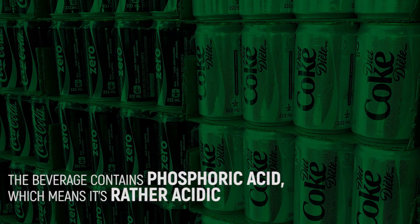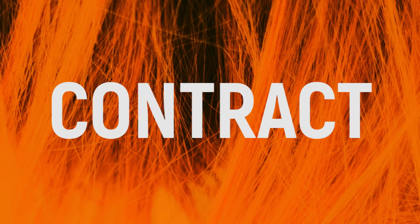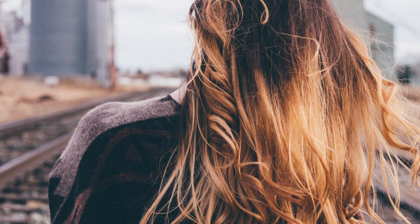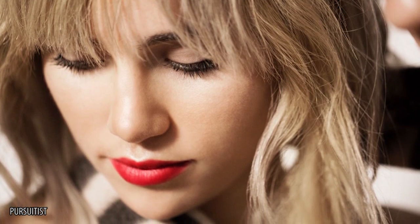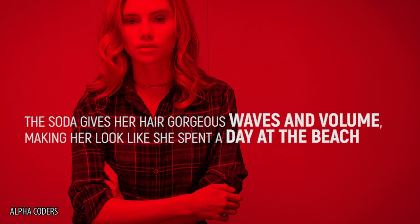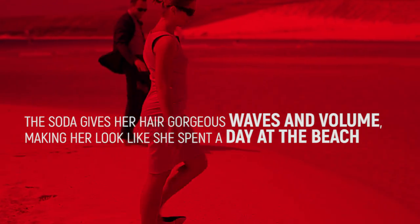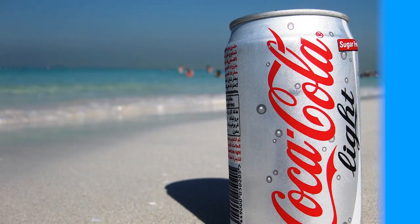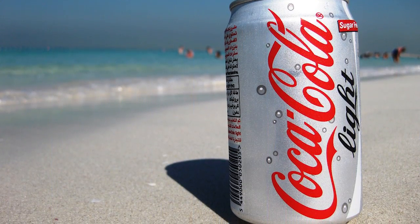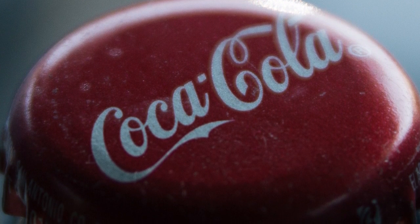The beverage contains phosphoric acid, which means it's rather acidic. Applying it to hair can cause the cuticle to contract, making the hair seem smoother and shinier. It'll also give your curls a boost. Suki claims her natural hair texture is so fine, and her hair hangs rather limply if she washes it the old-fashioned way. The soda gives her hair gorgeous waves and volume, making her look like she spent a day on the beach. Getting those looks without having to deal with standard suds? Sign us up. While we usually stick to Diet Coke in order to avoid adding any volume to our bodies, it turns out regular Coke might be the best way to add some volume to our hair.